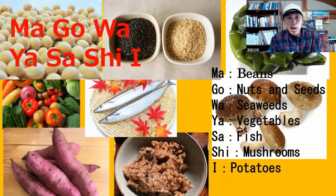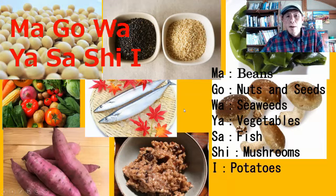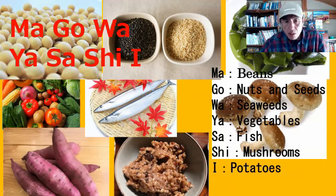So Mago wa Yasashi means ma, beans; go, nuts and seeds; wa, seaweed; ya, vegetables; sa, fish; shi, mushrooms; and i, potatoes. So when you think of your menu, try to include these ingredients as much as possible. They are fiber-rich ingredients. Yeah, plus grains.